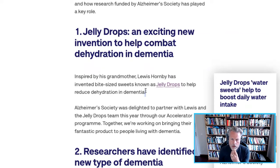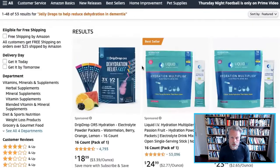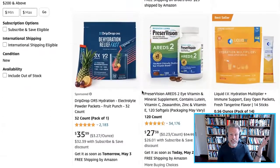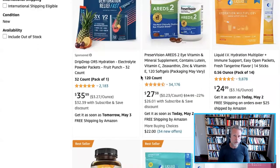Okay. Jelly drops to reduce dehydration. So, that's something I didn't even know existed. Jelly. So these are sweets to rehydrate you. I don't know why people with dementia would need them. Maybe they forget to drink or something like that. I've got no idea. But as an idea, that's kind of interesting. Hydration products. Could I then take that hydration product and sell it to other people who might get dehydrated, such as runners, athletes, and people like that?